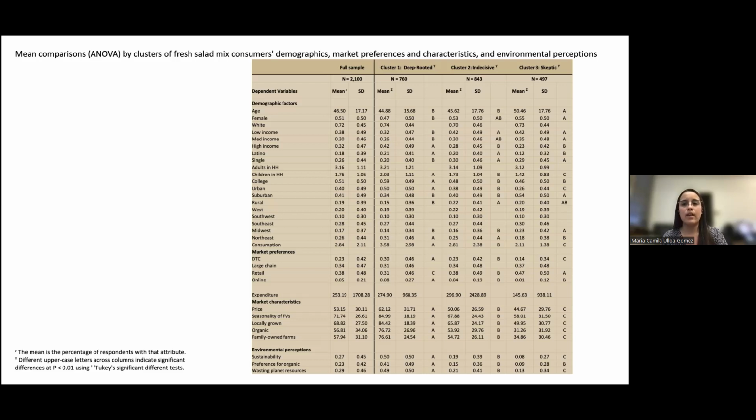When analyzing the market preferences, we can find that the skeptics had the highest preference for retail markets compared to their counterparts. So we can say that the negative effect of online markets could be related to the fact that consumers in the skeptic group were the oldest across the clusters. As I mentioned before, it's usually younger consumers who engage in online shopping.